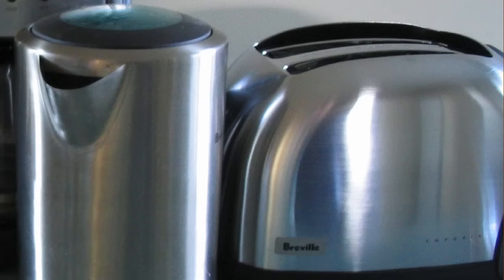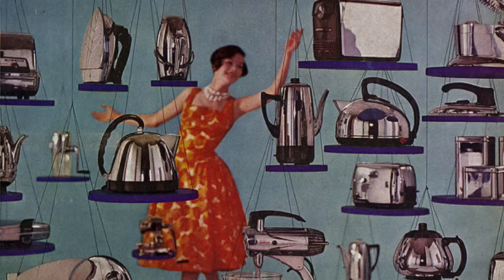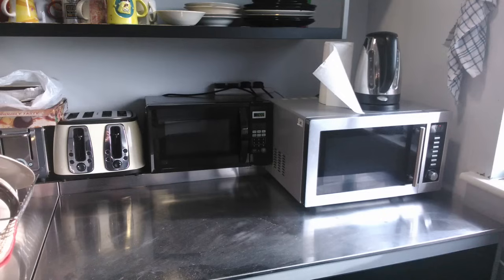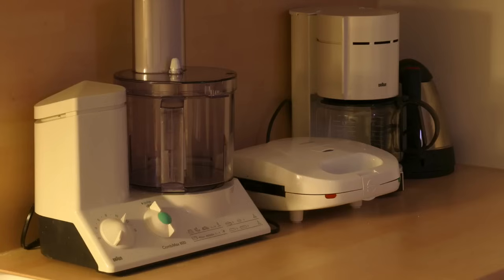Appliances. Whether you get by with just a toaster and a kettle, or you collect them like they're going out of fashion, there's no escaping the fact that every modern kitchen will have at least a few. The problem is that they take up tons of working bench space, and unless you've bought the expensive designer kind, they're likely to make your kitchen feel more like a stand at a swap meet rather than a free-flowing workspace.